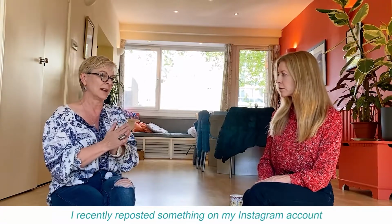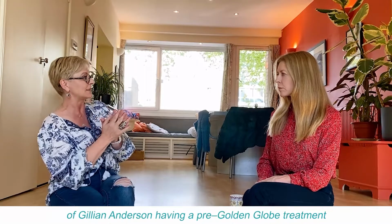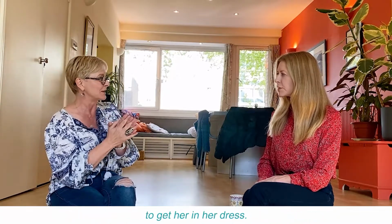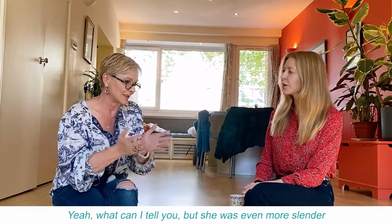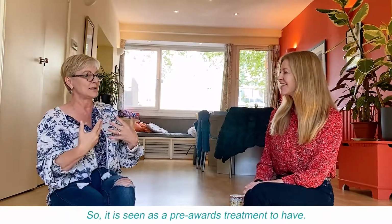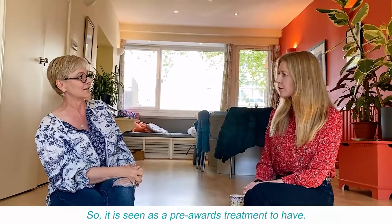And I recently reposted something on my Instagram account of Gillian Anderson having a pre-Golden Globe treatment to get her in the dress. Slender as a reed. What can I tell you? But she was even more slender when she finished. So it is seen as a pre-awards treatment to have, absolutely.